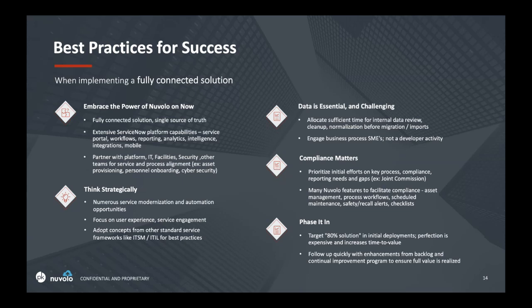We'd urge you to avoid seeking perfection in those initial deployments and instead look at that 80 to 85% type solution so you can show some quick progress and value to your leadership team along the way. But in all of that, we would also recommend quickly following up with backlogged enhancements and a formal continual improvement program with assigned resources to make sure you're getting maximum value and benefits over time. So we hope some of these tips are helpful for your initiatives.